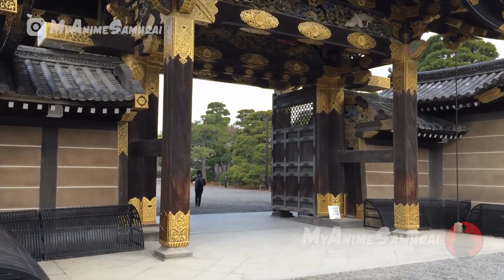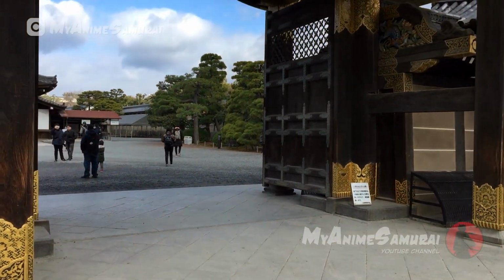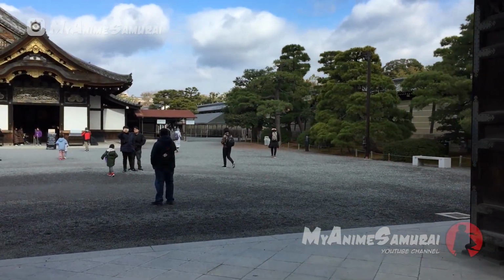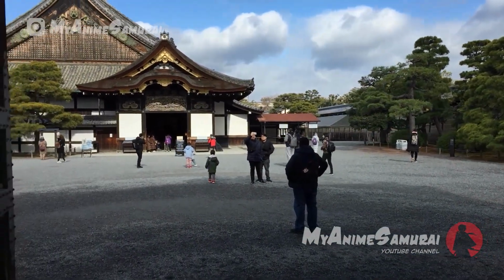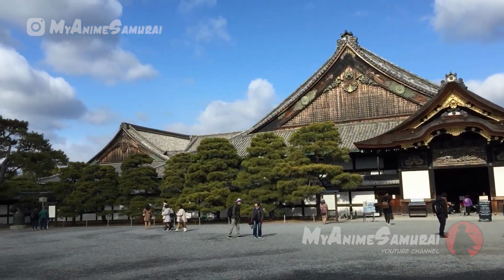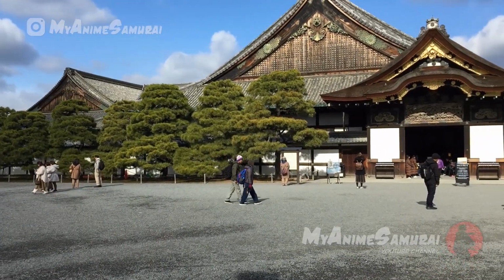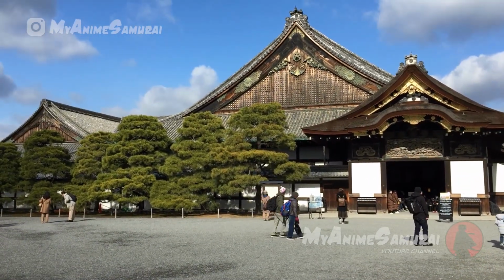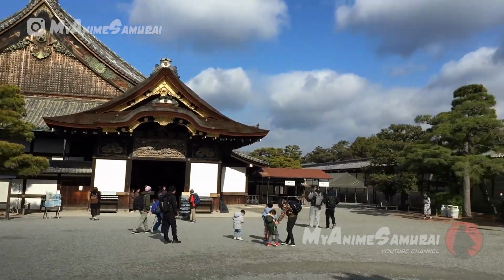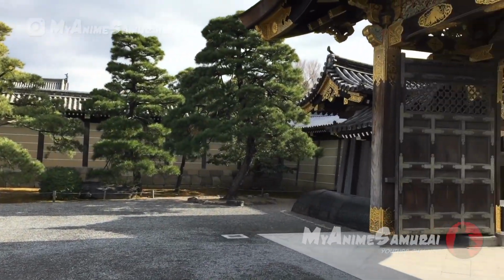Once we cross the gate, we face the palace, which consists of multiple buildings that are connected with each other by corridors. The palace rooms are tatami mat covered and feature elegantly decorated ceilings and beautiful painted sliding doors. Unfortunately, no photos or video are allowed inside, so I cannot show you how beautiful it is, but it's a must-see. Just trust me on this one. If you like the gate, you're gonna love the inside of the palace.